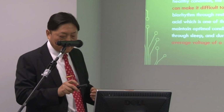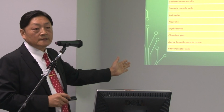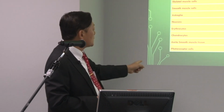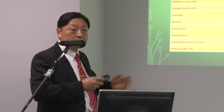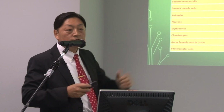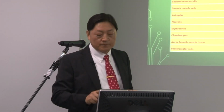So I collected data from other articles. These are the cell types and their resting potential voltages. From hair cells to photoreceptor cells, each cell has a different resting voltage. The last one is minus 15 to minus 95 millivolts. Those are the ranges of resting potential at the cellular level.